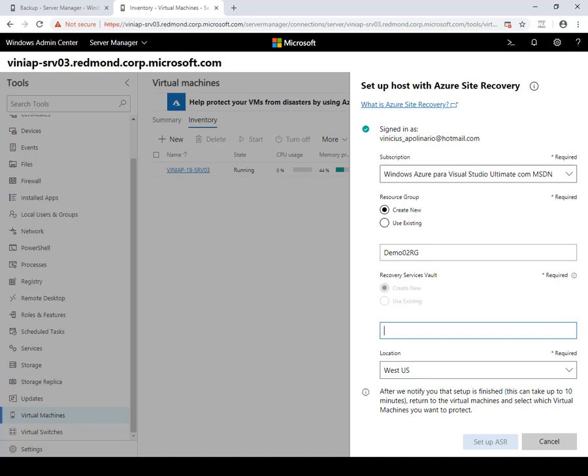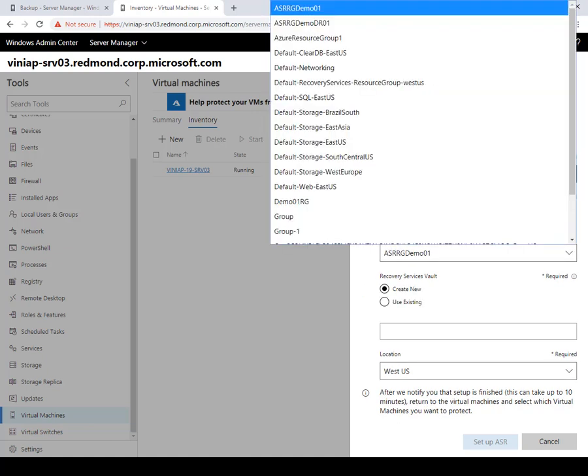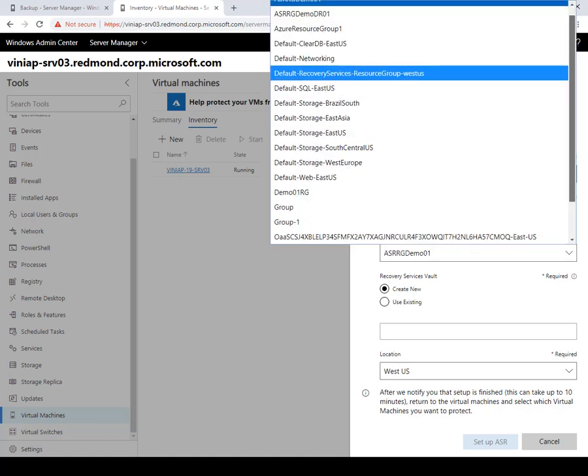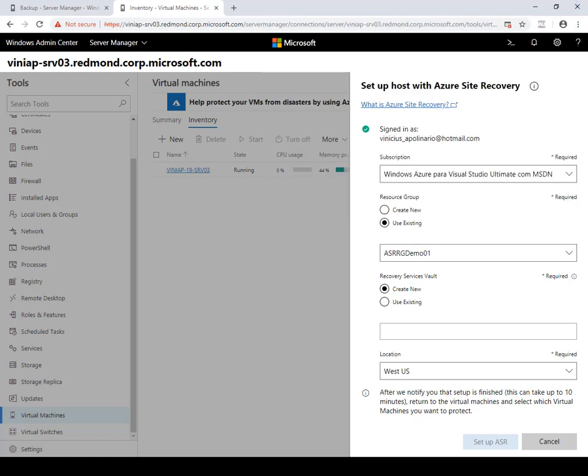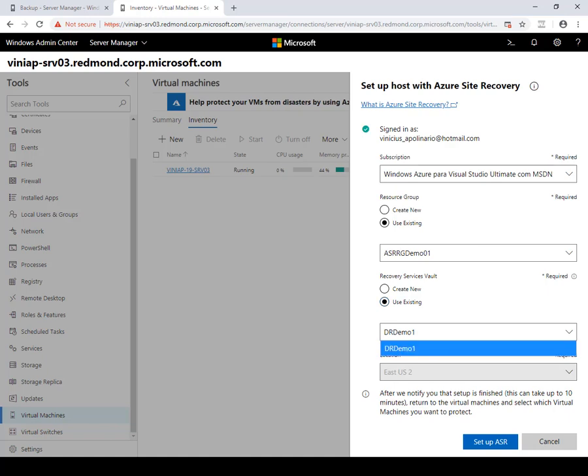Then we can use a new recovery services vault. Because I'm creating a new resource group, I'm going to create a new vault for it. Just so I can show you, if I select use existing, it is going to load the existing resource groups I have. And if this resource group already had an existing vault, I can select that vault. But let's create a new one.